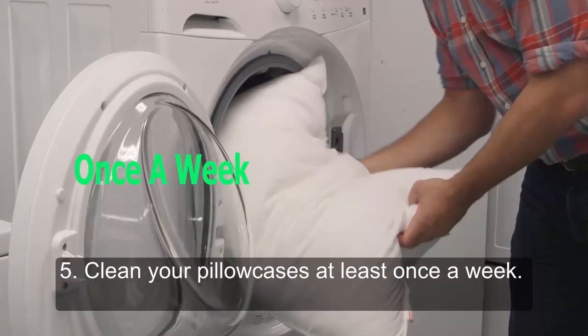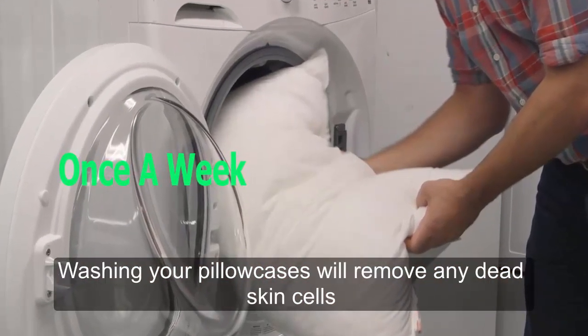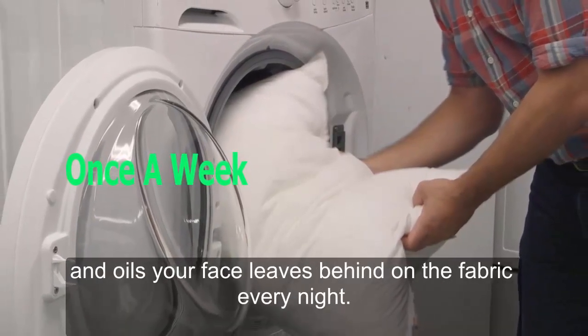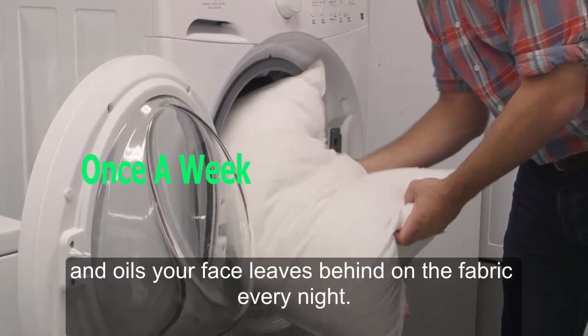5. Clean your pillowcases at least once a week. Washing your pillowcases will remove any dead skin cells and oils your face leaves behind on the fabric every night.